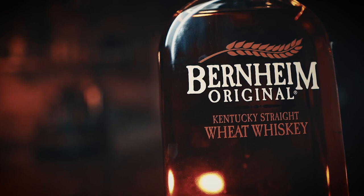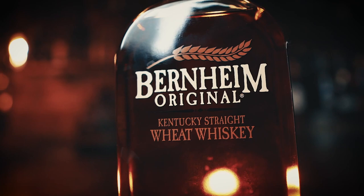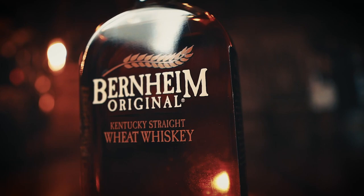Yeah, the second sip is fine. Again, more of that wheat grain is coming through here. A lot of apple, a lot of pear that I was getting on the nose is really coming through on the palate for me. That cinnamon, like red hot note on the finish. I'm not really getting like baking cinnamon. I'm getting like cinnamon red hot candies on this. Let me go another sip here.